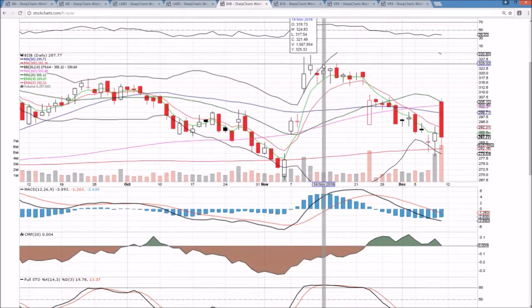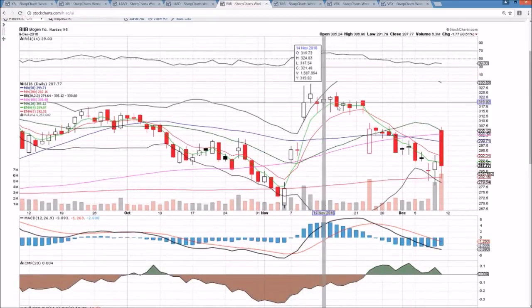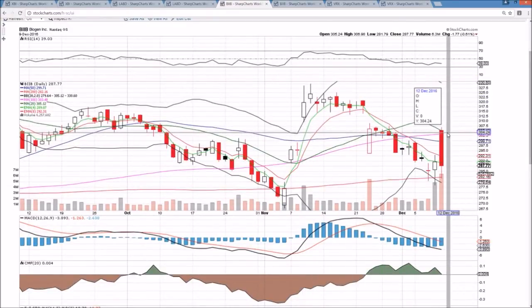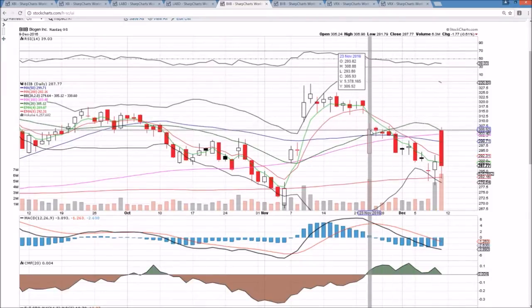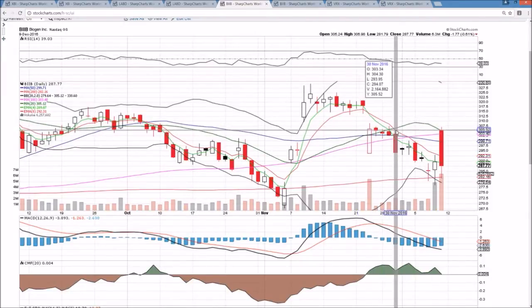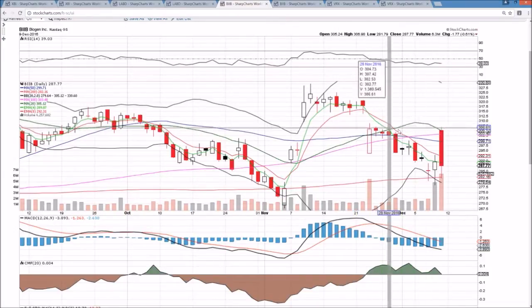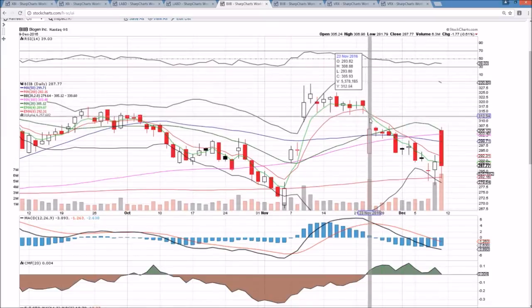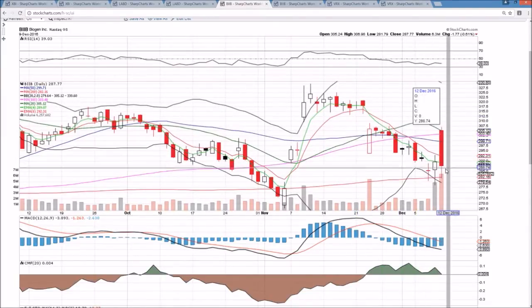BIIB, let's look at some individual names here. BIIB is on the NASDAQ and looking at a huge gap up on Friday and a very clear gap and trap. Look at these resistances, 308.88, 307.42, 306.98. So we couldn't get towards filling that gap, and it was a huge gap up and a clear gap and trap where the bears took over completely.